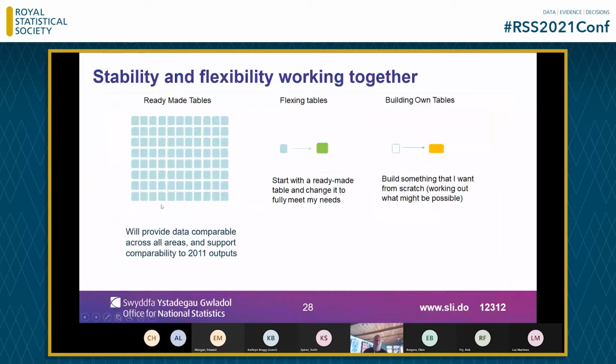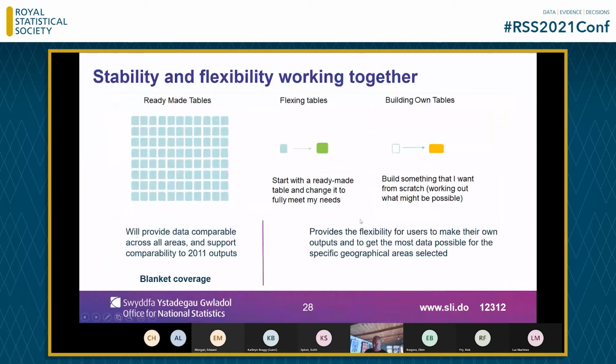They've got the same characteristics, if you like, of previous data, where for some areas you're not getting all you could do as a user, but it gives blanket coverage. What we've shown today and focused on particularly is that flexibility. So what we've shown here is the ability for users to build their own tables.